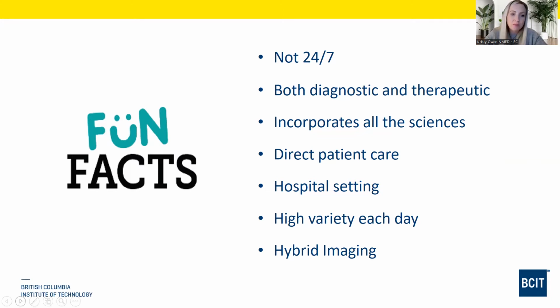We do two types of procedures. We do diagnostic procedures. So that means looking to see what's causing the person some symptoms, trying to figure out how we can contribute to the patient's overall health journey with their physician, and kind of answering questions that the physician might have. And sometimes patients come to us and the question's already answered, and then we're looking to see how we can help treat a patient. So they might be having pain from bony tumors, and we can help with that, or they might be having thyroid problems that are making their thyroid overactive, and we can help with that, or prostate cancer.